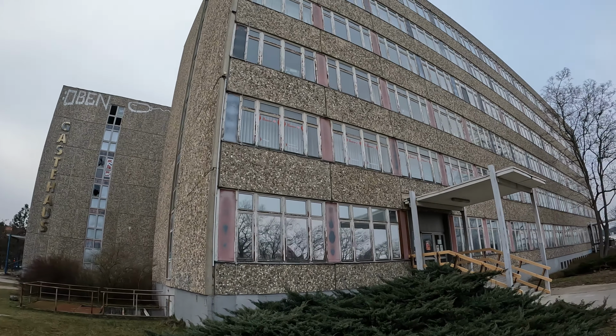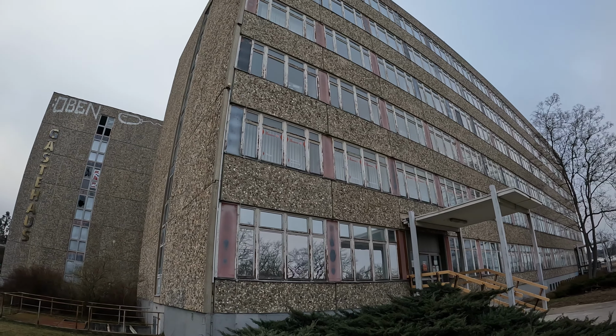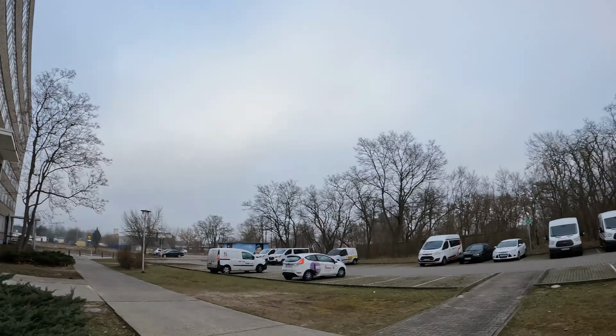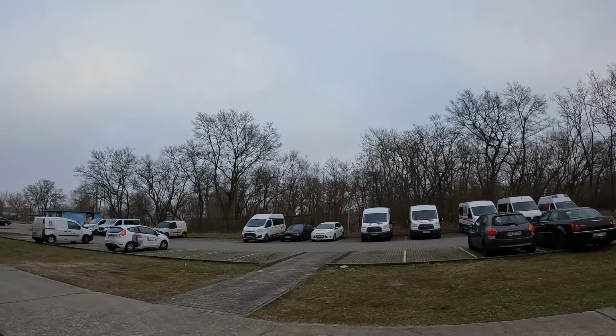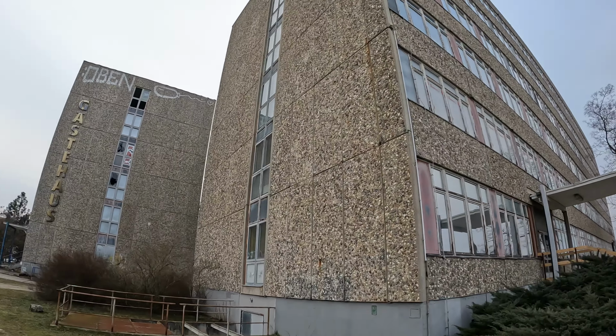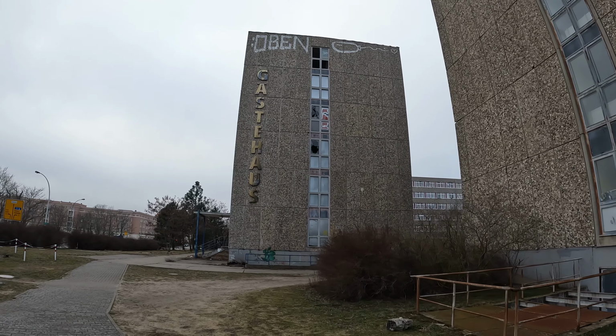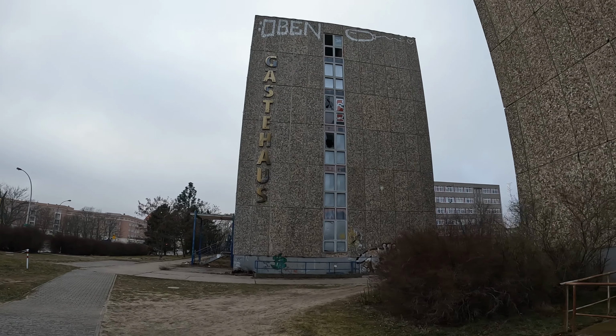But this building looks like it's not abandoned. It looks like it's beat up for sure. There's not a lot of paint. I mean, you can see, right? Like the paint scraped off. But you can see all these vehicles here, it seems to be a working hospital. And so I guess some of these buildings weren't abandoned and some were.